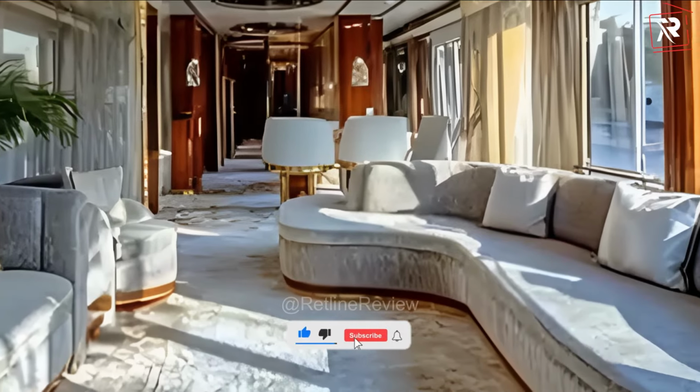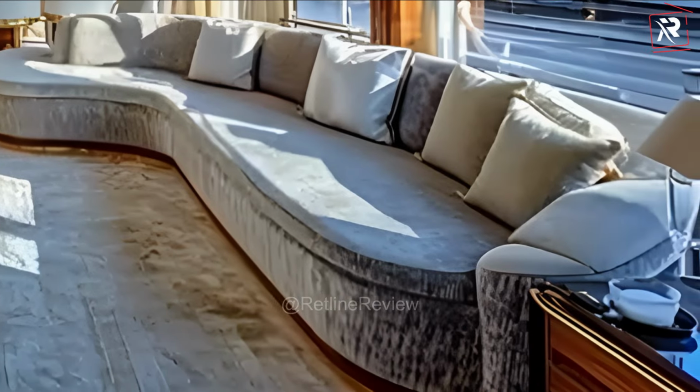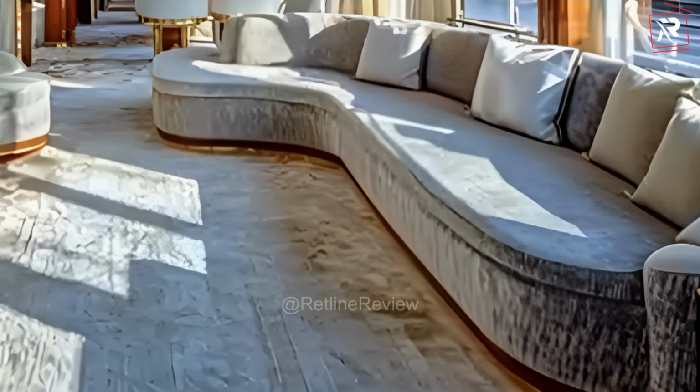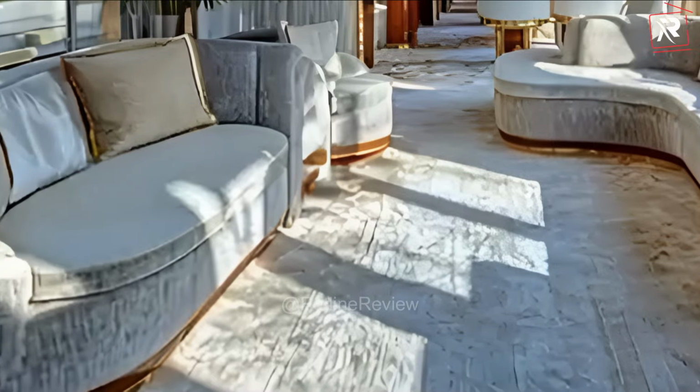Entertainment systems: large-screen TVs and high-end audio systems enhance living. Luxury finishes, leather upholstery, and solid surface countertops create a premium cabin experience.